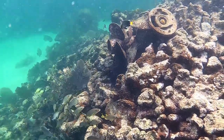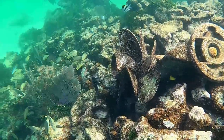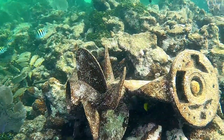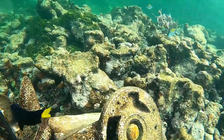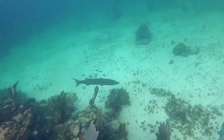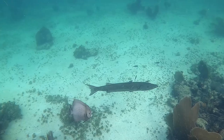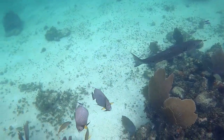Tell me this guy didn't have a bad day. His whole lower unit of the outboard got caught on that reef. It's only probably 3 or 4 feet deep right here, so it could have been a lower tide and just a couple of feet of water, and that thing got clipped off of the boat. Not good.